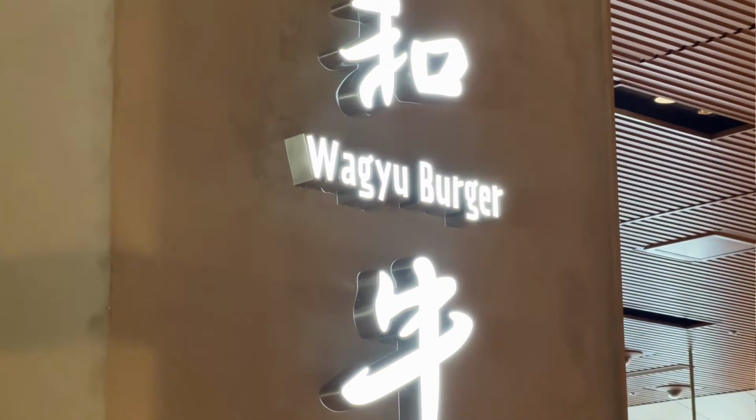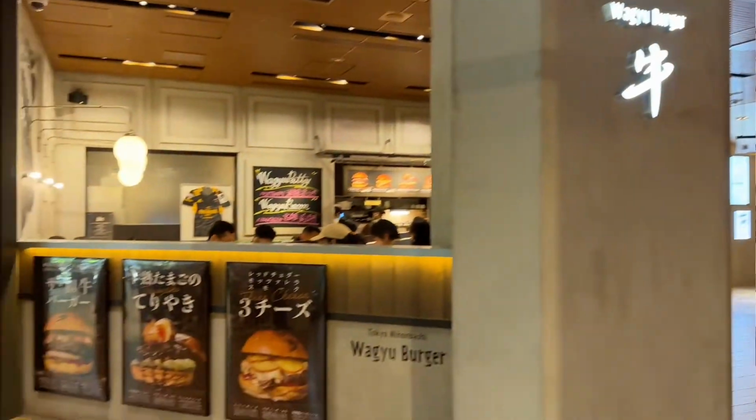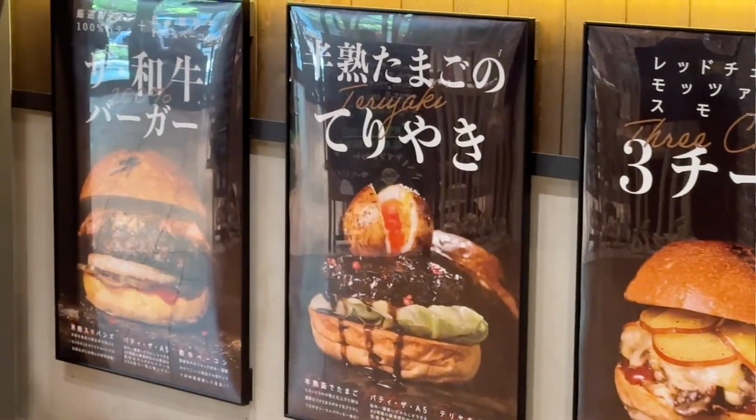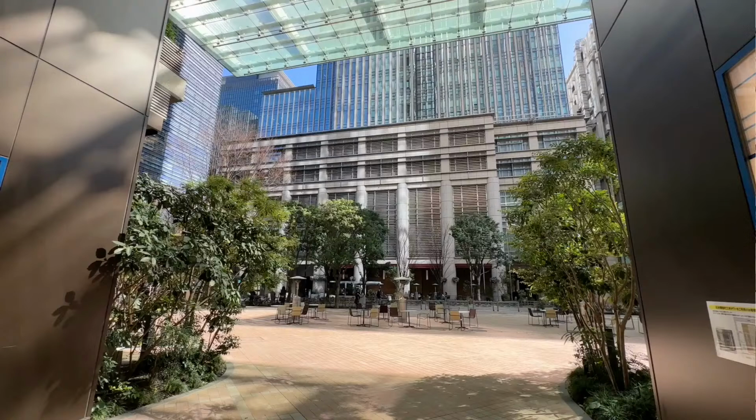There's the sign, Wagyu Burger. I mean, it is a pretty good burger. I can't complain. It's a small little shop. They put it in a nice area. People got a lot more money in this neighborhood, right? So if you're going to be eating a Wagyu burger and you're going to pay for it, you're going to pay for it here. You're not going to pay for it in your hometown or something. It's a little bit too pricey. You want something special, you come here, right where I am today.